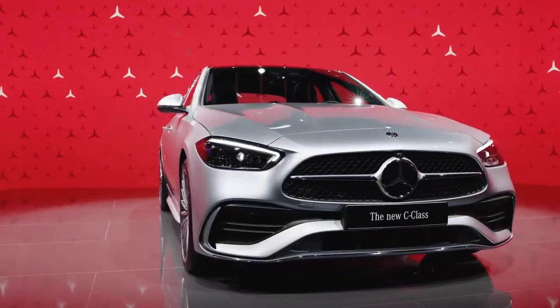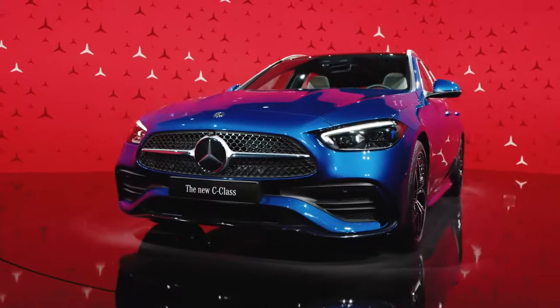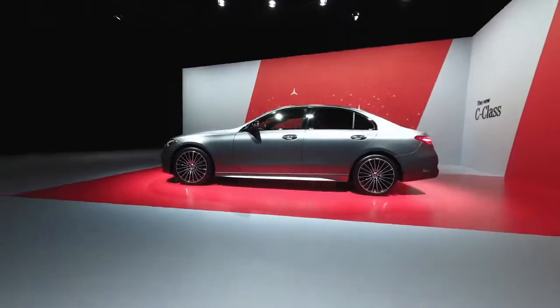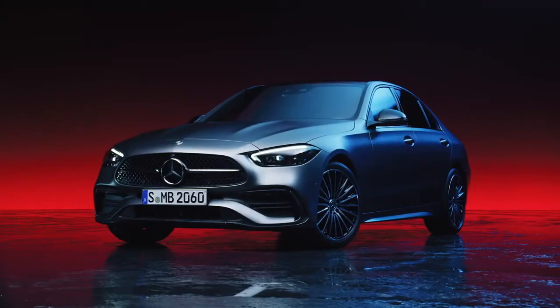The Mercedes-Benz C-Class. This model has been our bestseller, with 10.5 million units sold since 1982. In the last decade alone, it's been our highest volume model. Let's discover the reasons why. Three things you need to know about the new C-Class sedan.